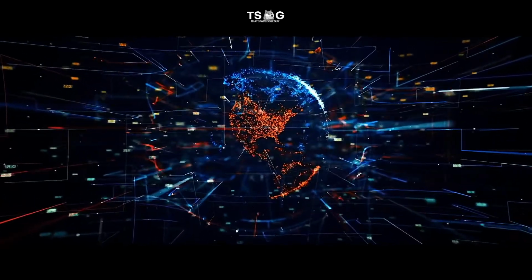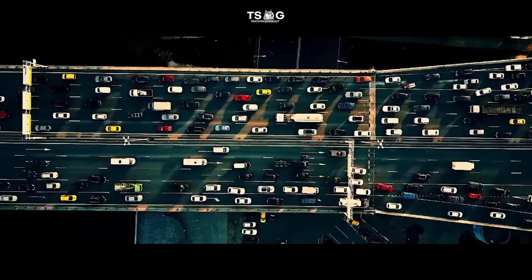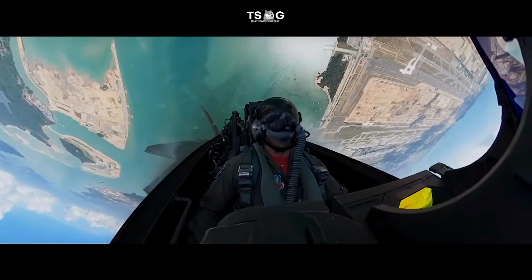Creating resilient space architectures we can all rely on, especially during times of crisis and conflict.